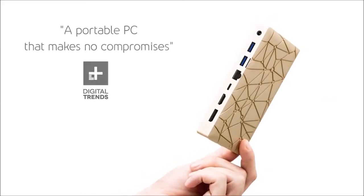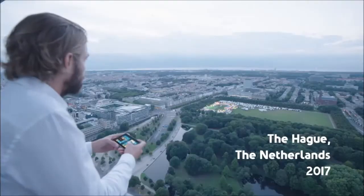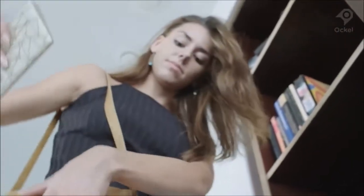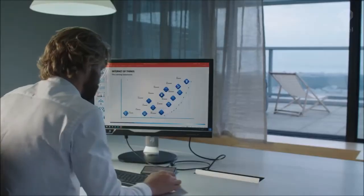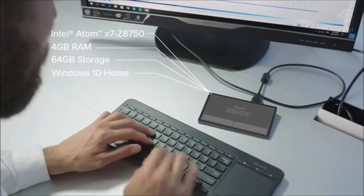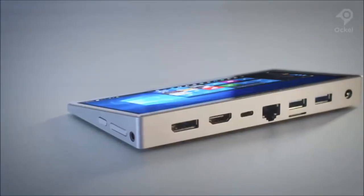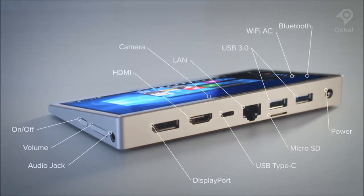This is the Ockel Sirius A. The world's most versatile Windows 10 mini PC ever created. It's a complete desktop PC, equipped with powerful hardware components for optimal performance. Wired and wireless options enable you to create a comfortable workspace within seconds.